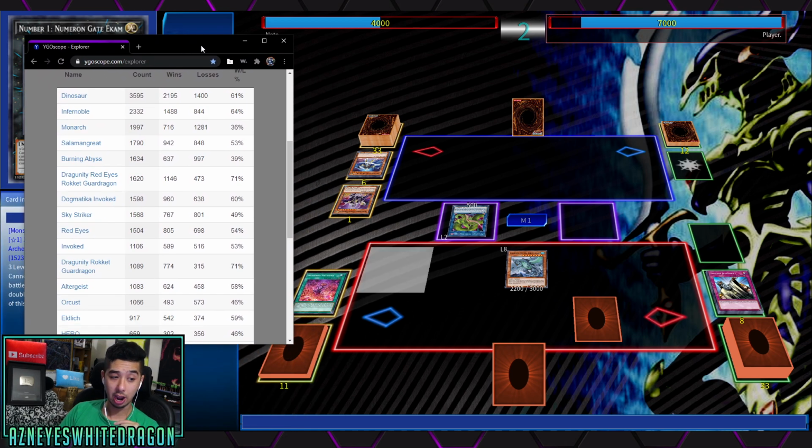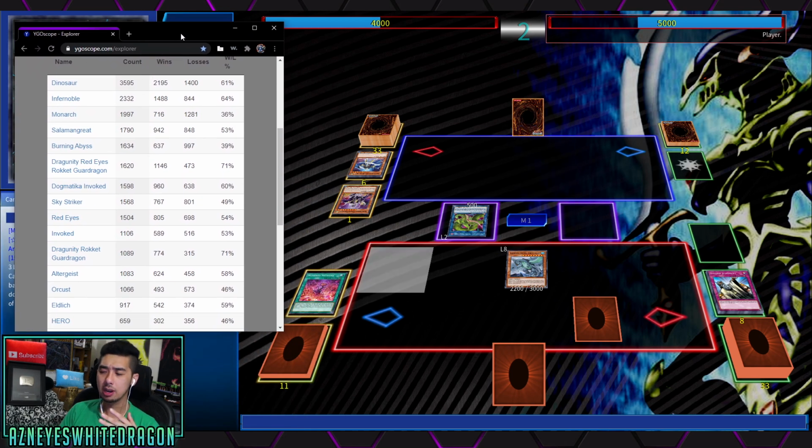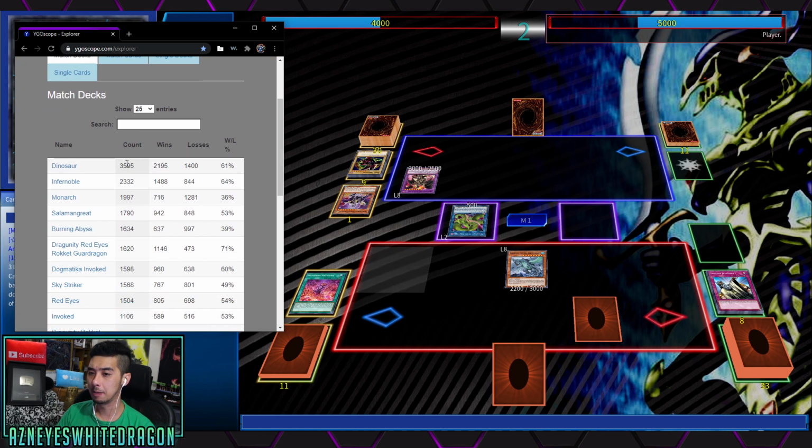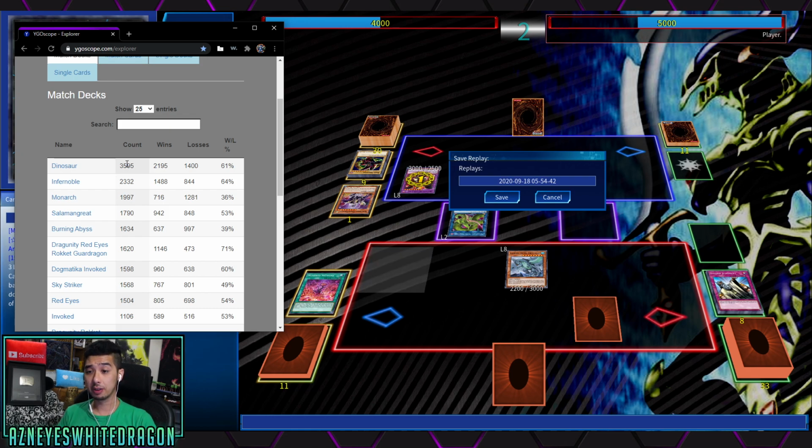But were you guys surprised by the actual statistics? I know, again, we don't have these tournaments, so the best way is kind of to look at what people are playing. If you guys are wondering also, just to see the highest deck that is being played right now, in terms of how many players are playing it, Dinosaurs is number 1, Infernoble is number 2, Monarch, and then Salmangreat is actually still very, very popular, as I was kind of surprised by that.